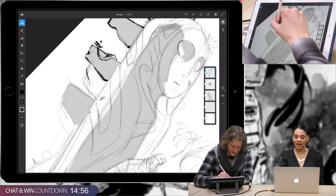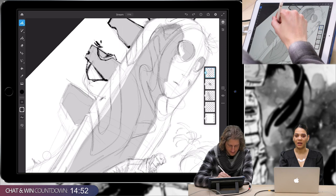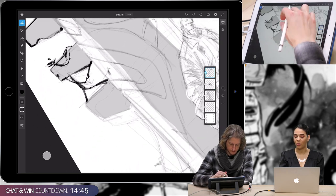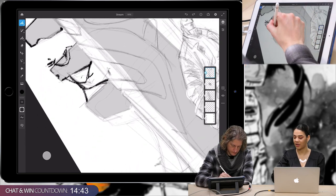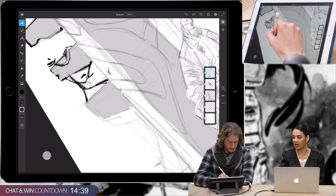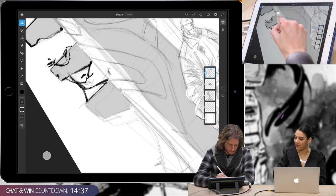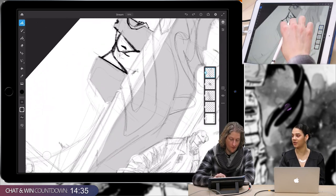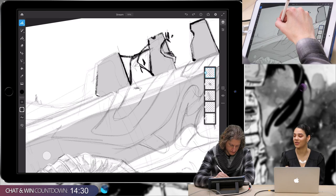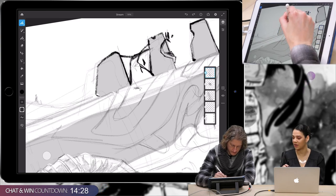If I'm using Fresco and I notice that I'm drawing much too hard, sometimes I'll get up and pace and draw with the side of my pencil, kind of like a charcoal, and not press so hard. If I'm walking, I can't push down on it. Sometimes I'm not even thinking about it, I just default to pushing way too hard on my screen.